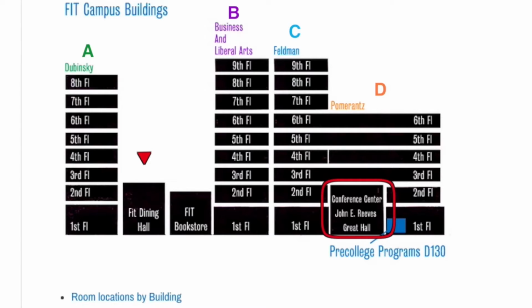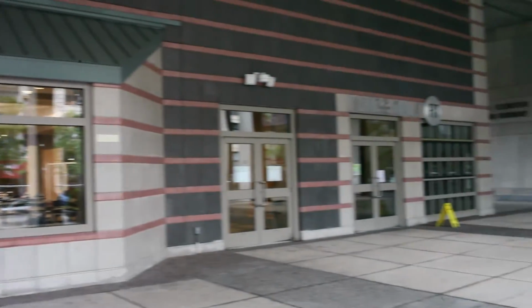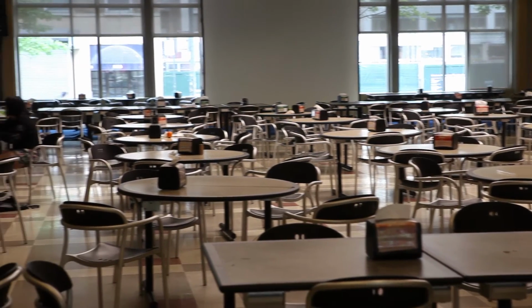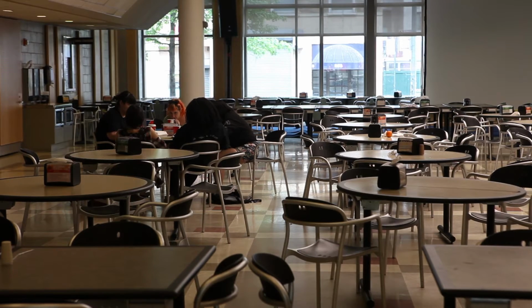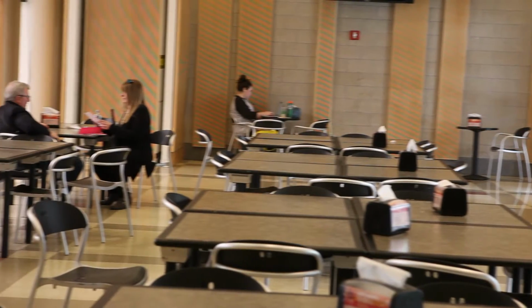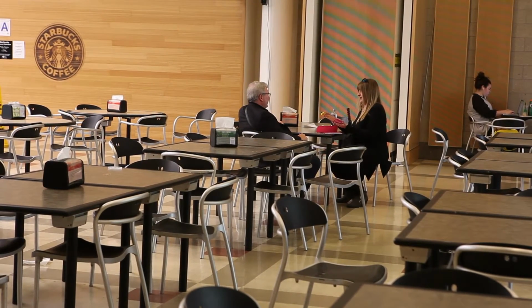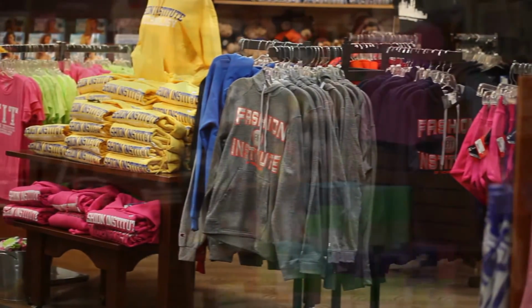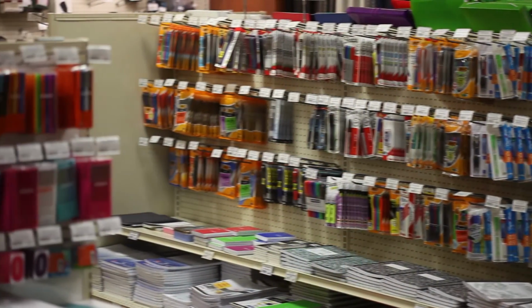Between the Business and Liberal Arts Center and the Dubinsky Student Center, you'll find the FIT cafeteria, Starbucks, and bookstore. Parents who wish to wait for their children may do so in the FIT dining hall, where we have wireless access. You're welcome to relax with a cup of coffee and work on your computer while your child is in class. You don't have to stay, but if you're looking for somewhere to relax, this is a great place to do it. Next door in the FIT bookstore, you'll find lots of FIT t-shirts, hats, bumper stickers, as well as textbooks and art supplies.